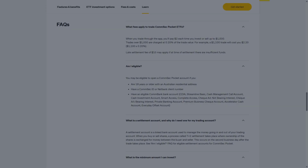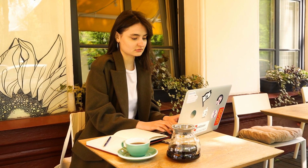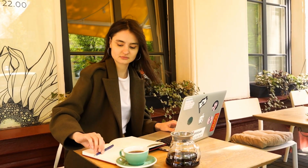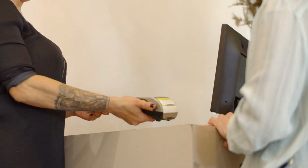You do need to be 18 years or older, with an Australian residential address, and have a CommBank account to get started. The simplicity is deliberate, and for someone making their first ever investment, it removes a lot of the overwhelm. But the fee structure is where things get genuinely interesting and where most people don't dig deep enough.